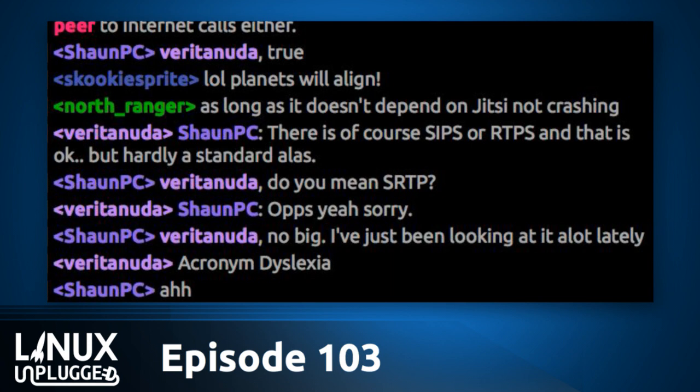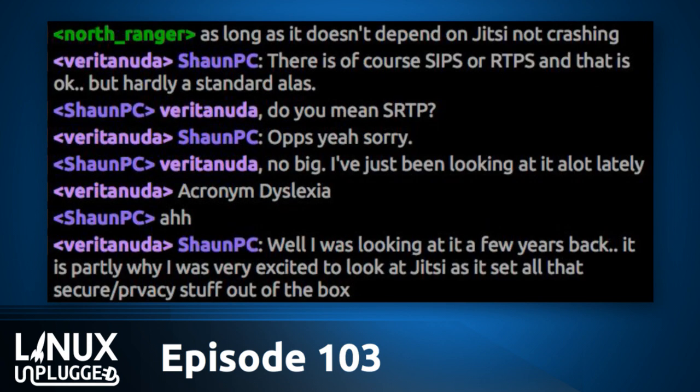Skooky Sprite, you seem kind of impressed by it during the playback. What do you think? Oh, I mean, it sounds like totally integrated, free and open source. Yeah. I'm big about that aspect of it. That means it's extensible. You can audit it. You can, like you said, it's your own data.